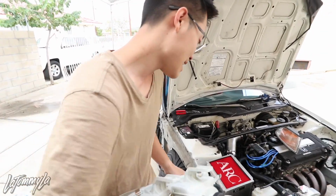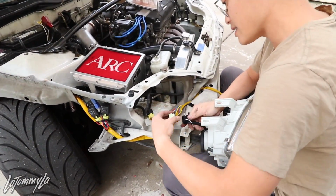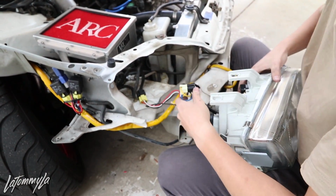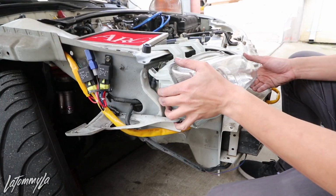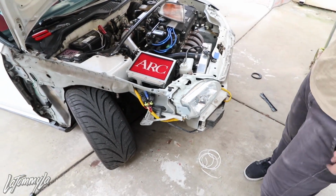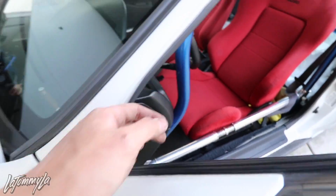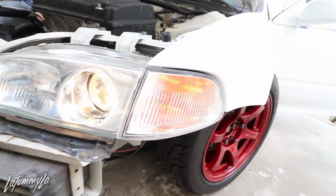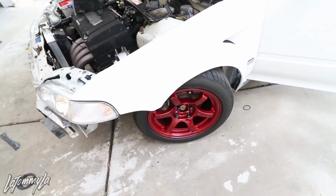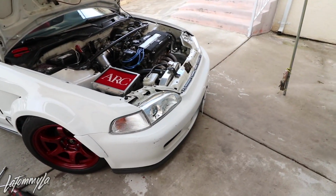So the wiring's done. Now we just have to plug this bad boy in. Let's see, right here. Carefully put in the headlights. There we go. Put in two for now. We gotta put the fender on first, but we'll test it real quick. Damn, so clean. I put the fenders on, and this car does have Charge Speed fenders. So the headlights are on, looking really nice.